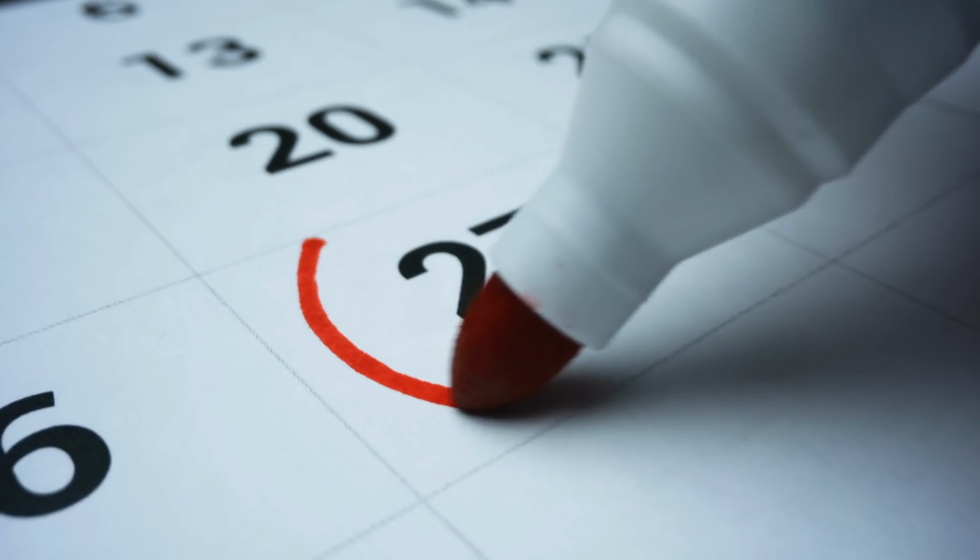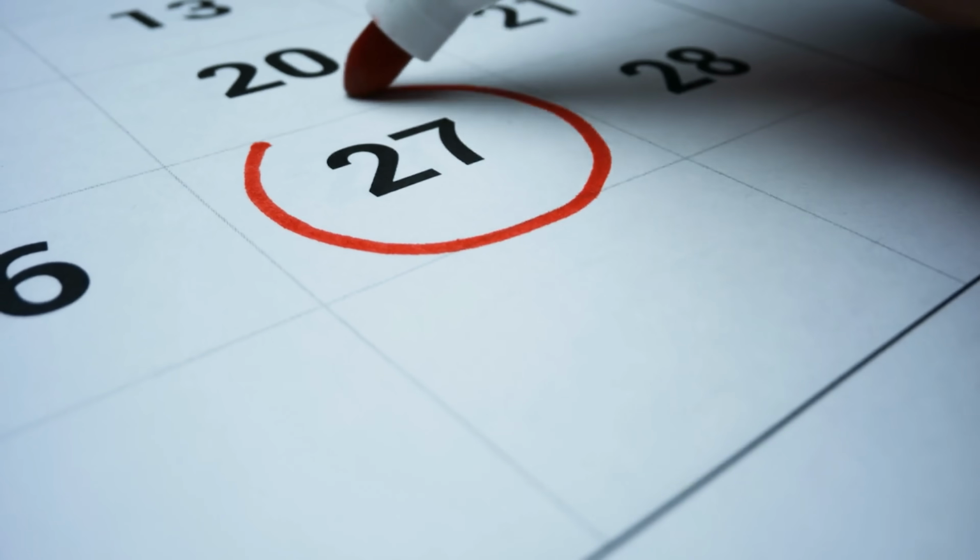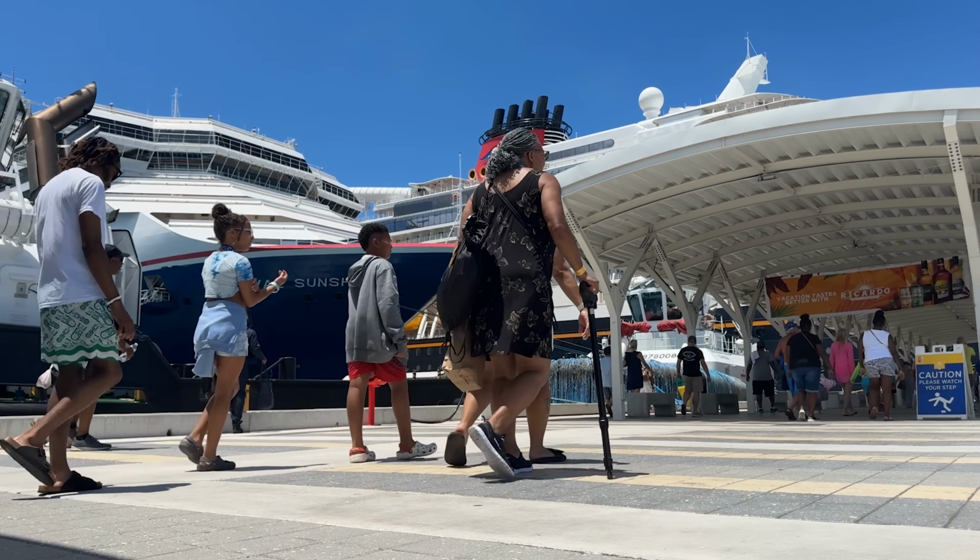And by the way, while you're at it, set your calendar reminders for other important dates, especially final payment. If you don't pay on time, guess what? They will cancel your booking.